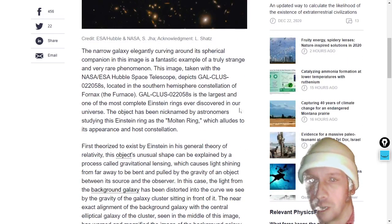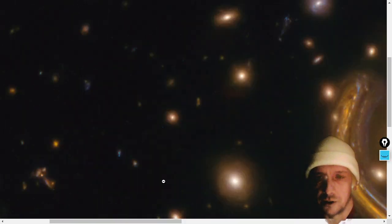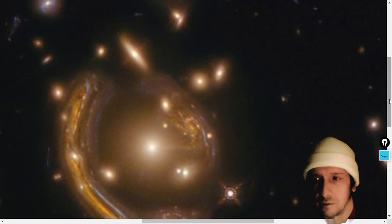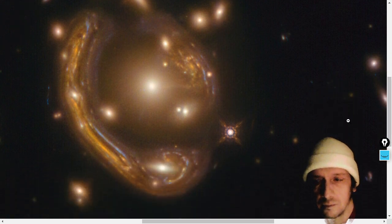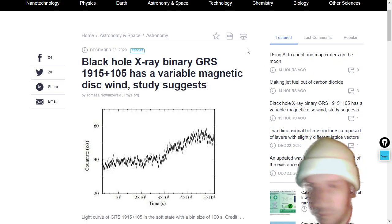Again, one of the most complete lensed images that we've seen. Also, another more interesting story to me, as it affects things like cosmology.